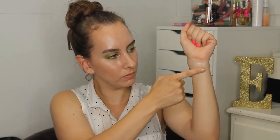First here I have Maracuja Mousse, which is a matte yellow, but I thought this would be a little more mustardy than it actually is, but that's okay. They feel very soft, appear very pigmented on my finger. Oh, it's much closer to my skin tone than I thought as well.